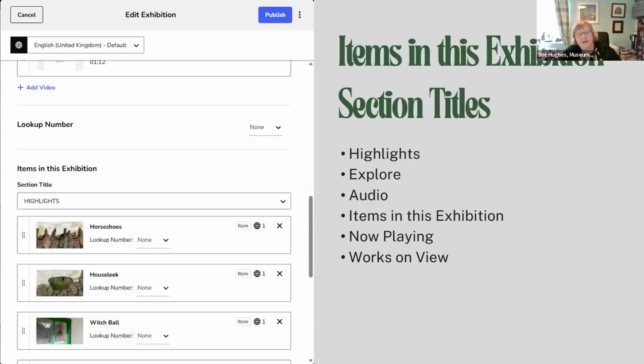And then at the bottom of the guide, you can add items. Say if you've got things that you want to highlight in the exhibition, you can put them at the bottom of the guide here in the section title. You've got these different titles you can use.